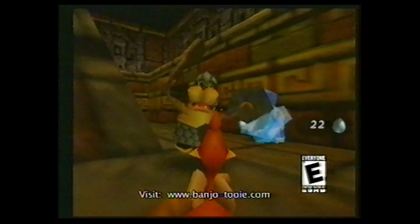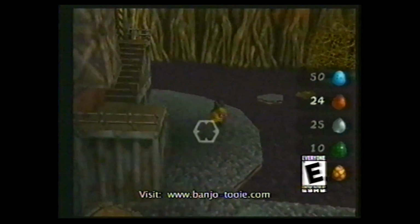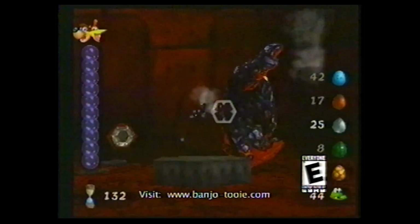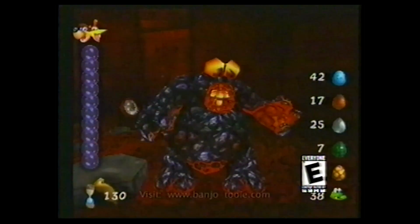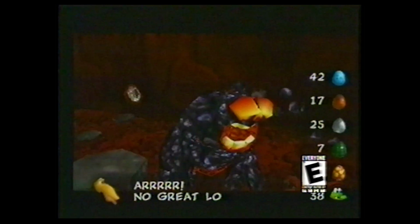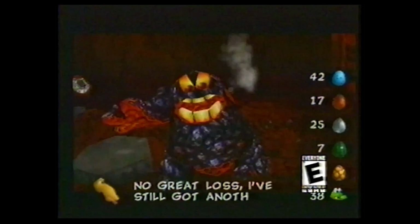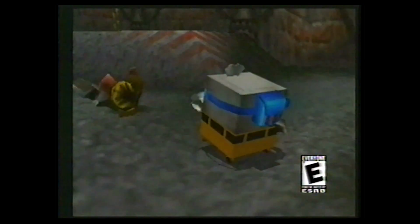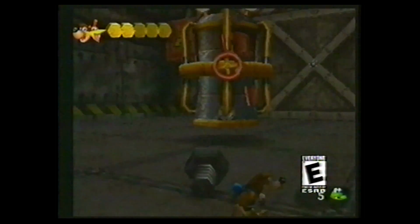In the first game, you could shoot blue eggs. In 2, you have all these different color eggs. The humor is definitely carrying over from the first game. Banjo-Tooie has definitely given me everything that I've ever expected.